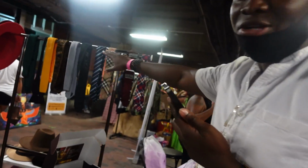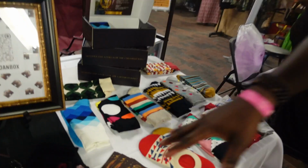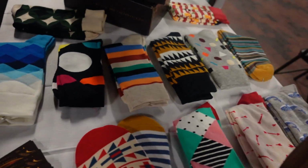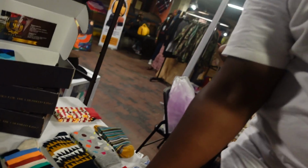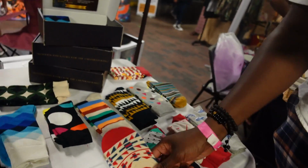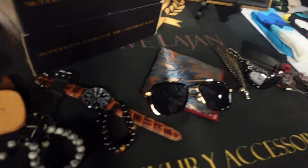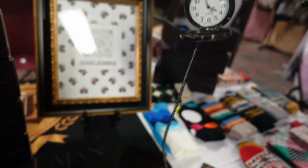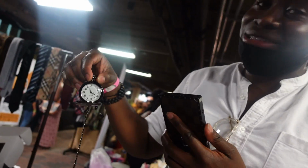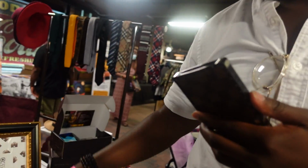We got some more ties over here, laid up over here. All types of variation. We got the flavor of socks over here. We got different colors to spice up your sock game. No socks, however you want to call it. I'm wearing these right now. You can't tell because it's no-show socks. Then we got some accessories right over here. This is probably my all-time favorite, all-time classic. If your man know about this, he know a little something about style. Let me tell you something. All-time classic pocket watch. But yeah, this is what we got going on, man.